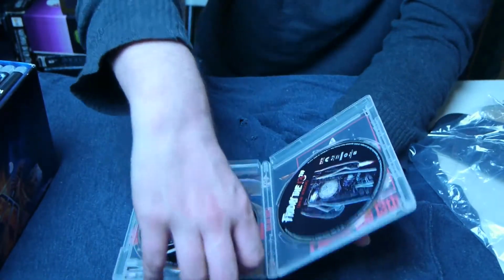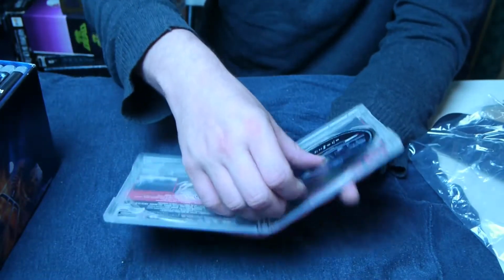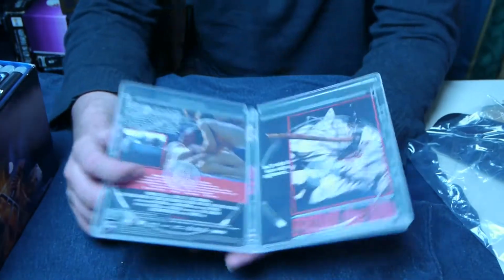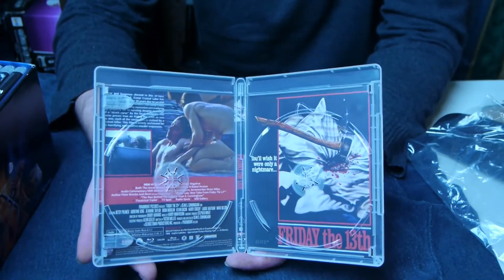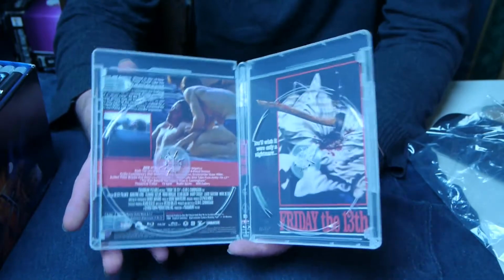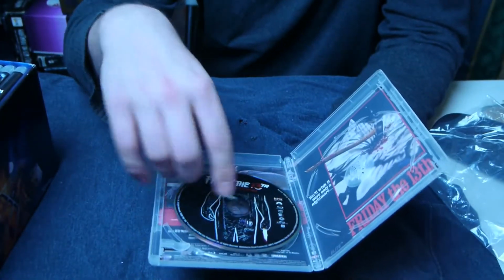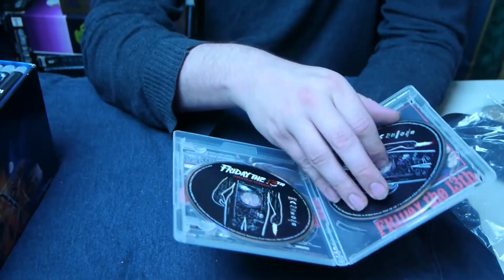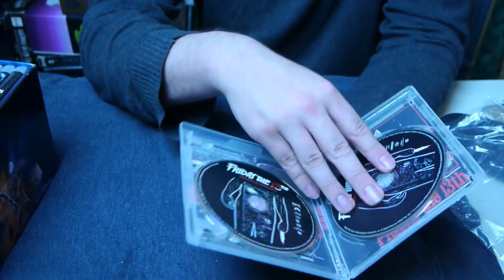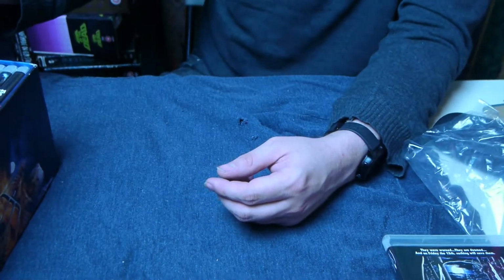If we go behind the discs, you can actually see there is a reversible cover. There are a number of film cases in this set that do have reversible covers. One thing I will say, getting more into this set, there are alternate covers they could have picked than the ones they did. But anyway, that is Friday the 13th Part 1.